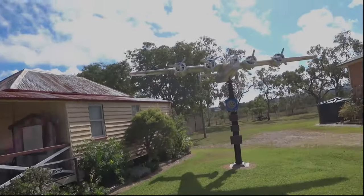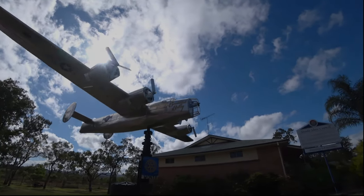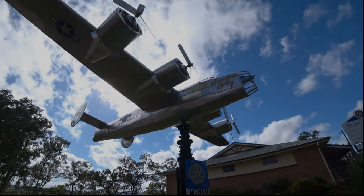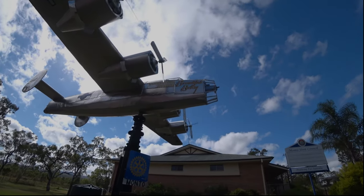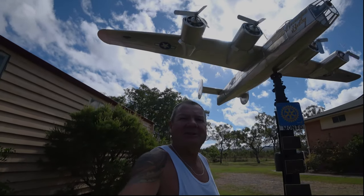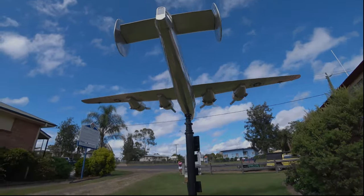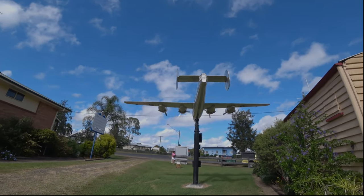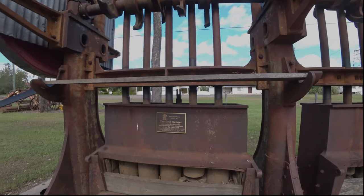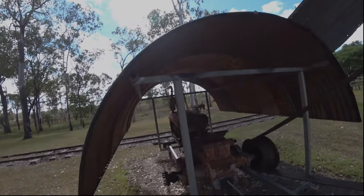This museum in Monto on the way, and have a look what we got. After seeing that yesterday, that's kind of weird. That's what it looks like. Crazy. That's the tail section that we saw. Old school gold stamper. Crushes rocks. Hooked up to an old tractor.